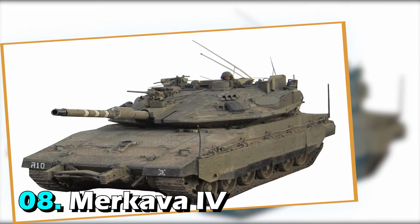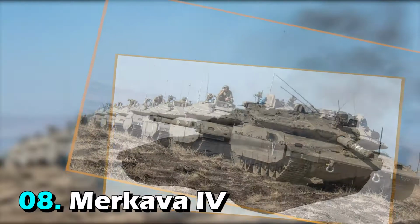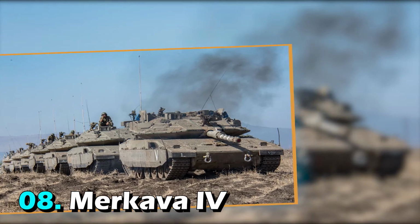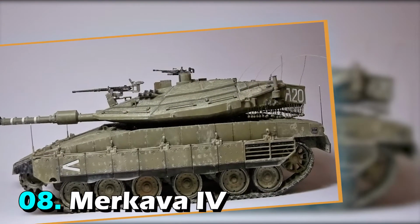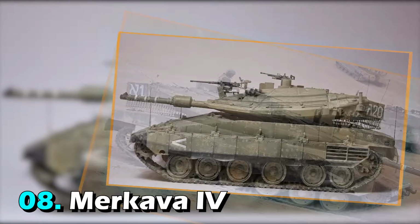Manufactured by Mantak, this tank costs about $4.5 million per unit when sold to other countries. It has a 120 mm cannon, and the tank weighs about 65 tons. It has the capacity to carry up to 6 people at a time.